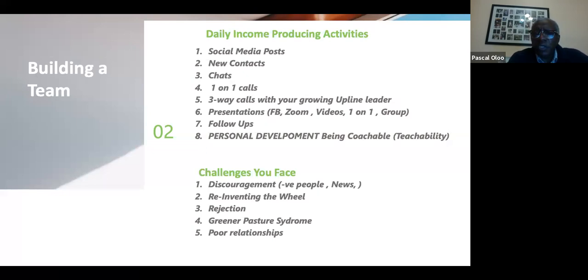You know, if there's a shortcut in this business, everybody would have found it. There's no shortcut in this business. Just follow the system. It's a very simple system. Writing a name list, contacting people, explaining the business, making a follow-up, selling products to customers, and that's how you build a team.